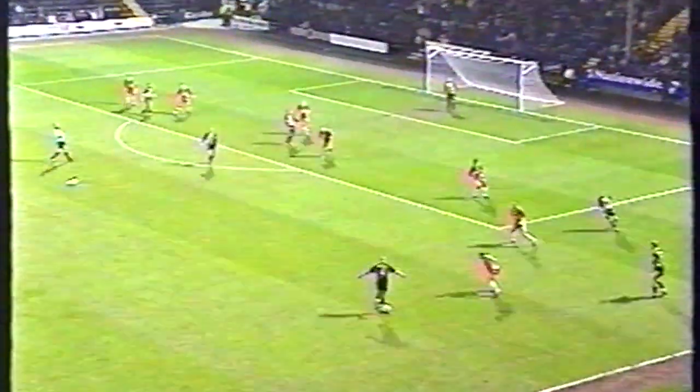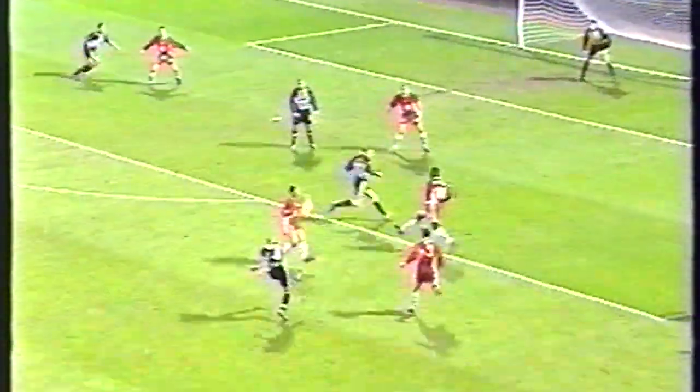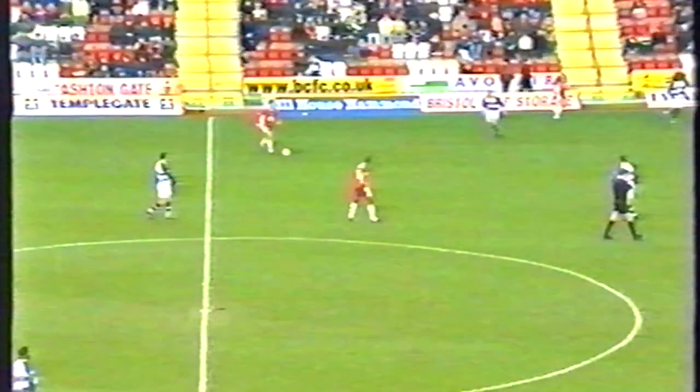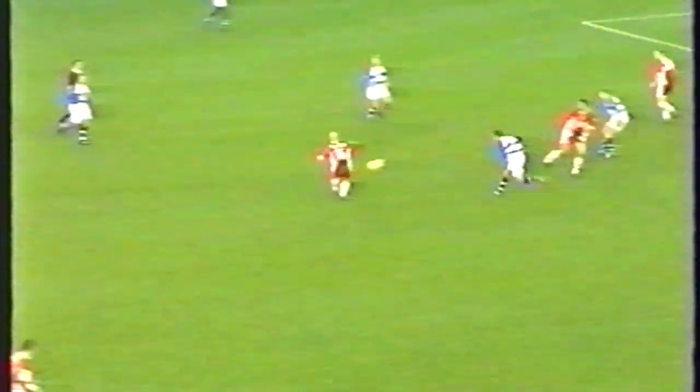Sadly for City, there was one final twist to an amazing tale. This time it was hard to blame the defence, who were probably hoping defender Mark Warren would shoot from distance. It was that sort of day. Notts County 4, Bristol City 4. The crowd at Ashton Gate on Saturday was just under 9,000. Better than at Swindon, but still more than 2,000 short of the break-even figure.